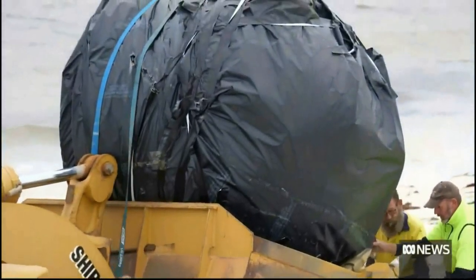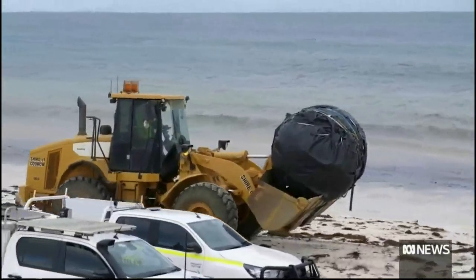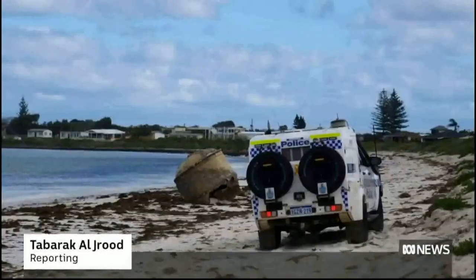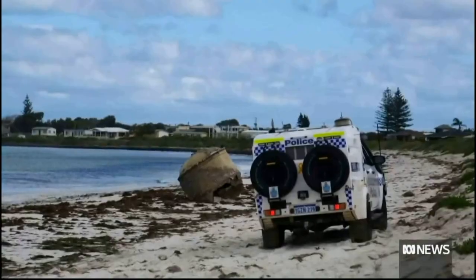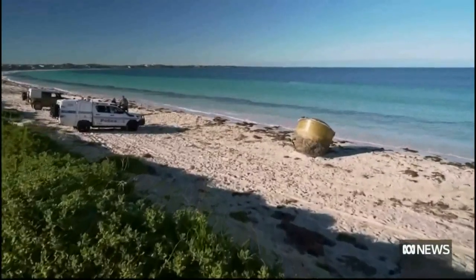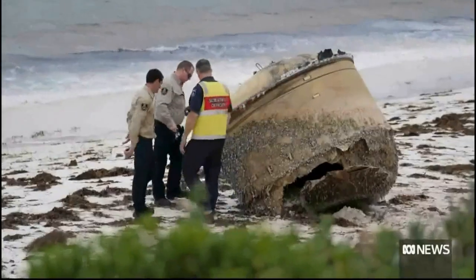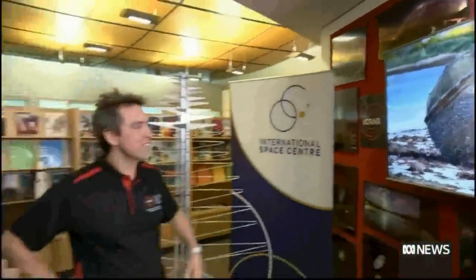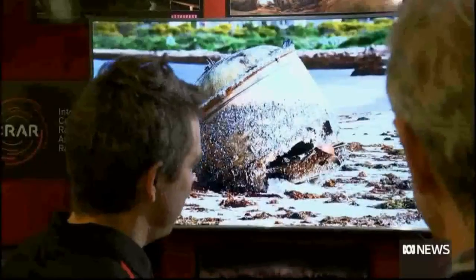Wrapped up and ready for transport. The large canister moved to a locked storage shed after being under police guard since being discovered on a beach in Greenhead on the weekend. Authorities are yet to formally identify the item and its origin, but space experts say it likely originated from an Indian rocket launch. I think the evidence here is pretty conclusive, comparing the pictures side by side.